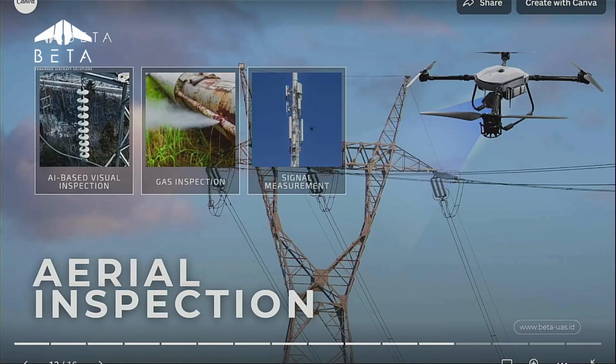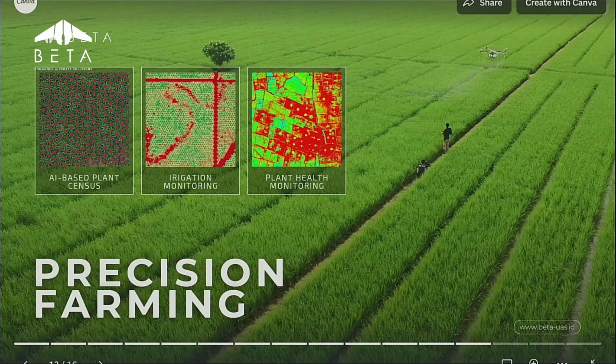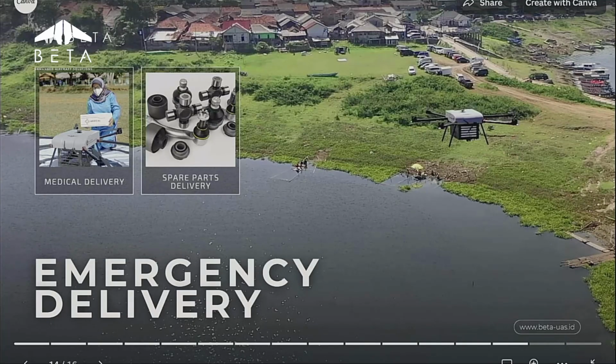And we can also do aerial inspection, for example, for hard to reach assets like this, for power lines for PLN. And in agriculture, other than spraying pesticide, we can also do plant health monitoring and yield prediction using our drones. And we can also do emergency delivery. For example, this one we did to send a blood sample from a puskesmas in Waduk Jatiluhur.